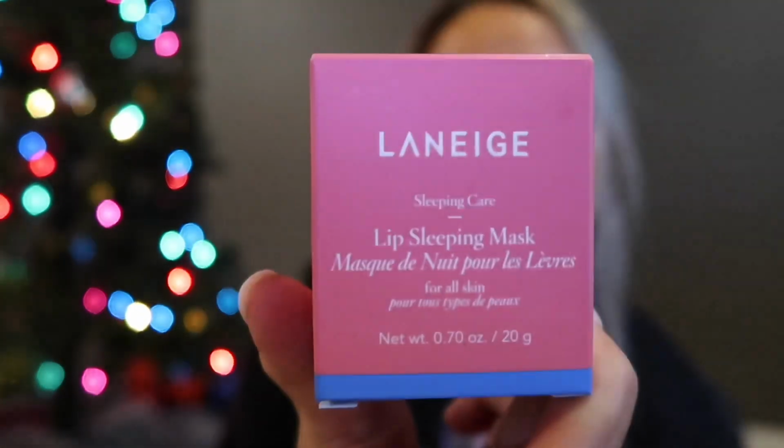And then I got the Laneige lip mask, which if you guys have never tried this, I definitely recommend. This is my favorite lip balm ever. They make your lips look really nice, and they feel really nice. They're nice and moisturized.